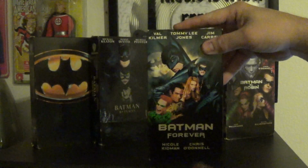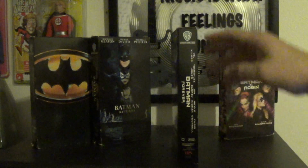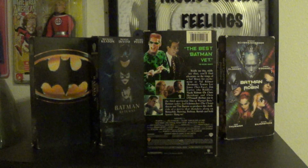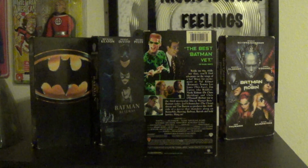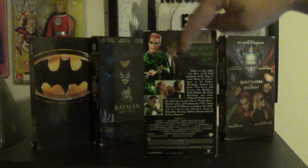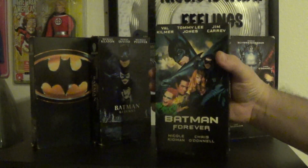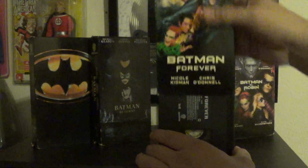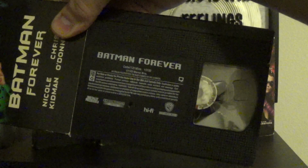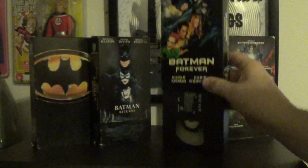But anyway, here we go with Batman Forever. There's the side, still the same. In the back with the synopsis, you got Two-Face and Riddler, and you got Chris O'Donnell, who made Robin's debut in this movie. And of course, Nicole Kidman and Val Kilmer, who I think did a really good job as Batman. I really think he did a really good Bruce Wayne, gave him a little more personality. Take it out of the case real quick, and just like Batman Returns, it's printed onto the VHS.